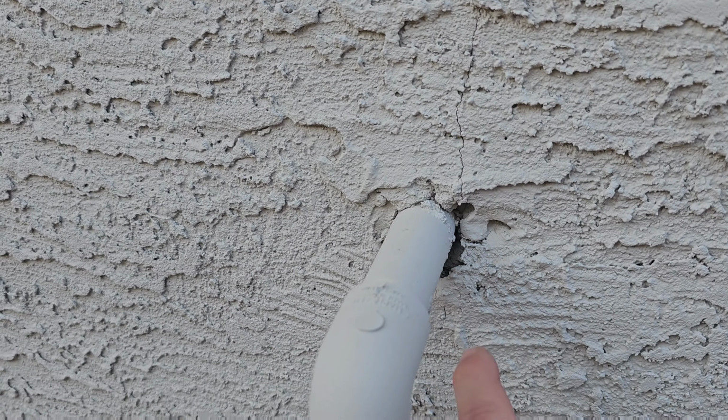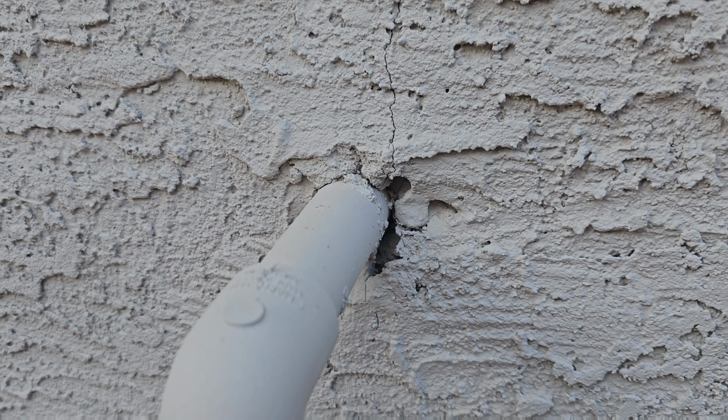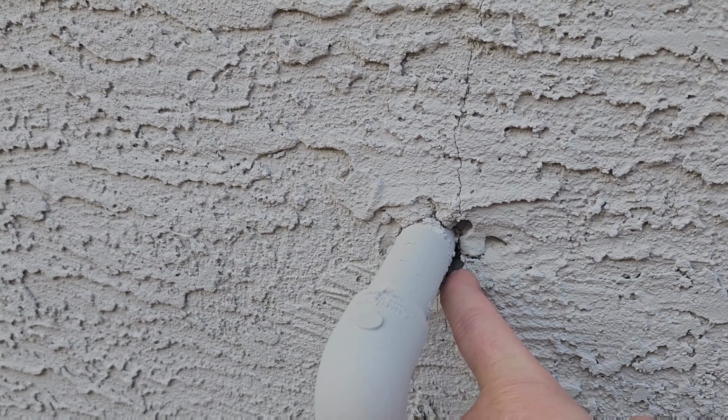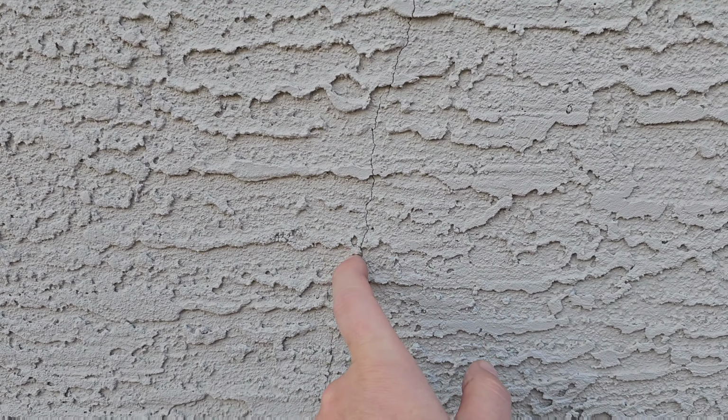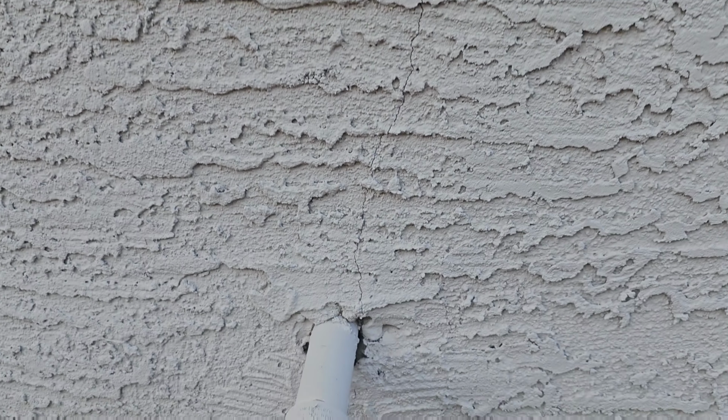So cracks are pretty common, but these gaps around the penetrations really need to be filled in. We shouldn't have such a big gap there. These little cracks are pretty common, they're going to happen. This is why an 11-month warranty is really important. You go around and you blue tape all this stuff at your 11-month warranty so you get it fixed.